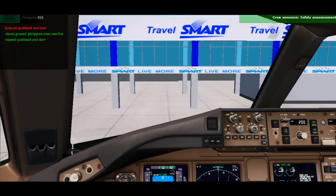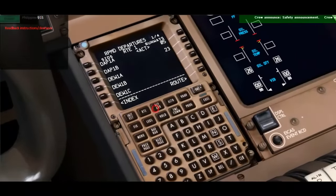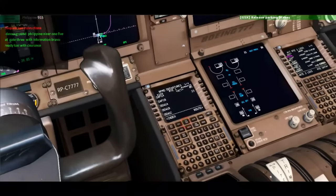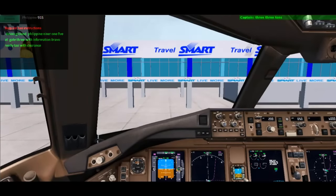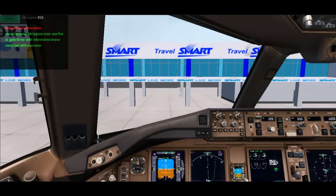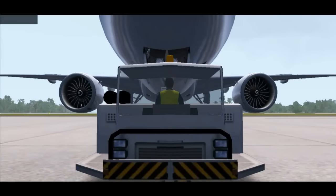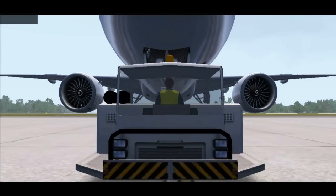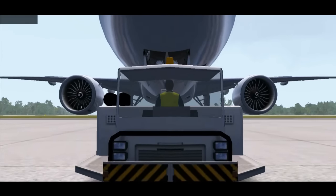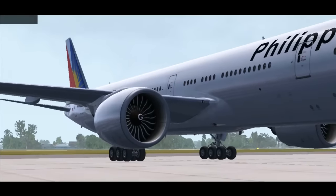Davao ground, Philippine 915. Request pushback and start. Pushback and start approved. Roger. Davao ground, request startup. Startup approved. Start engine 2. Starting 2. Taxi to runway 5, via Alpha 3, hold short runway 23.